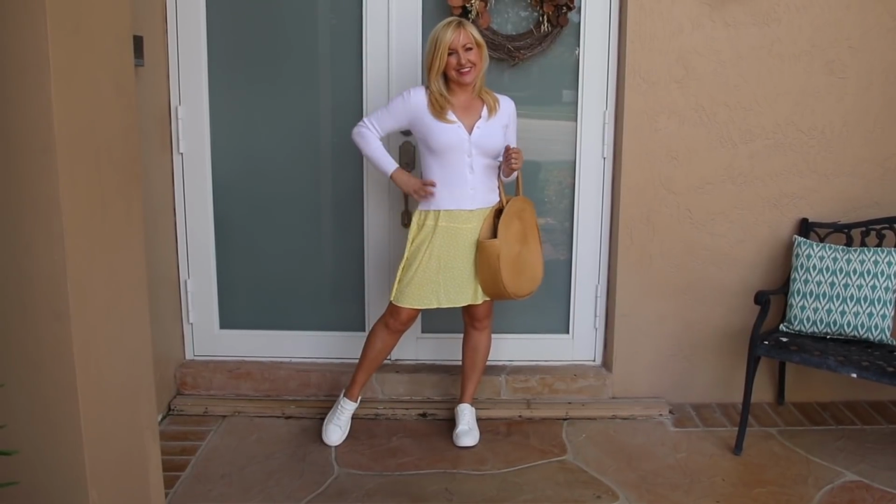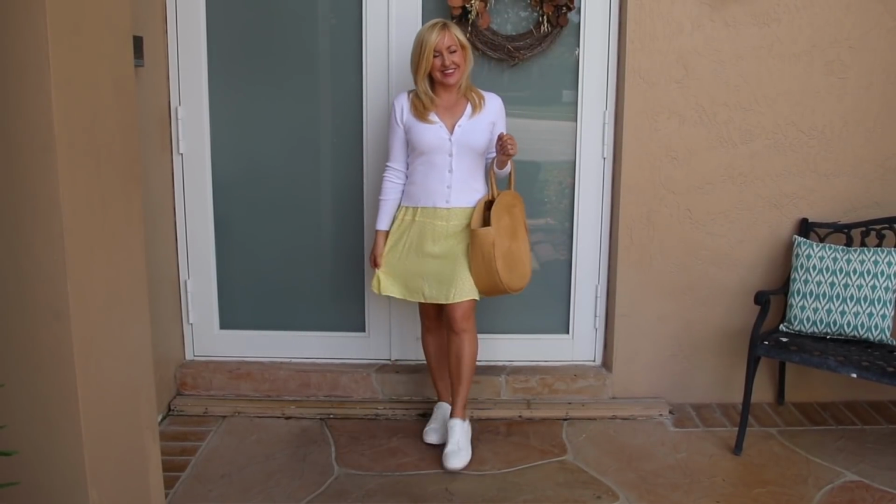I am someone who absolutely loves the color yellow. I think it is so vibrant and happy. However, it is also one of those colors that I have to be careful with. I have to find just the right shade of yellow that really works with my skin tone, my hair color, and this skirt really fit the bill, and that is what made me fall in love with it.